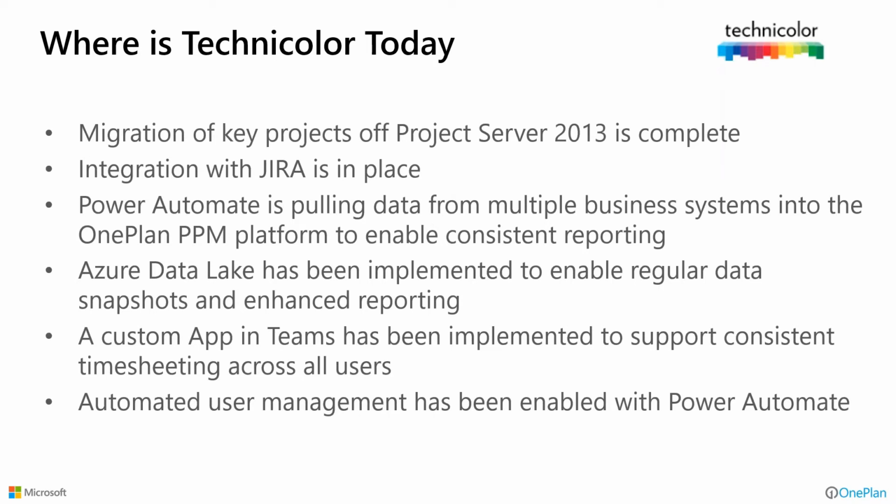They've moved most of their key stuff off of Project Server 2013. They've also integrated with Jira. So we'll see that in the next slide in terms of how we've structured things in OnePlan. But this goes back to Jim's run slide, where that multi-tool of choice scenario comes into play. They're leveraging Power Automate to connect to a bunch of other systems and bring in additional data. They also invoke and use the Azure Data Lake because of the sheer volume of data that they wanted to report on. And we've created a custom app for them inside Teams to do some time sheeting.